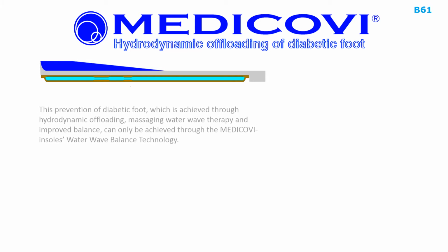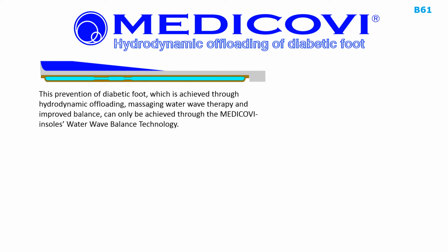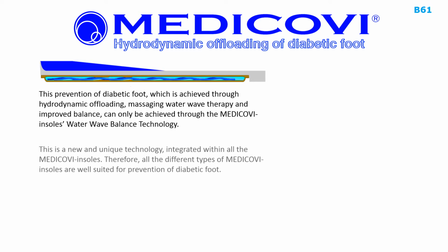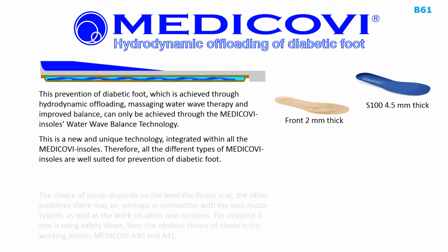This prevention of diabetic foot, which is achieved through hydrodynamic offloading, massaging water wave therapy, and improved balance, can only be achieved through the MEDICOVI insoles' water wave balance technology. This is a new and unique technology integrated within all the MEDICOVI insoles. Therefore, all the different types of MEDICOVI insoles are well suited for prevention of diabetic foot.